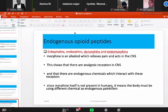So this is just an addition where I wanted you to see that we actually have endogenous opioid peptides. These are the endogenous compounds which are produced in our bodies, and they still have the effect of pain relief. These are the examples of enkephalins, endorphins, and so on and so forth. And these ones actually act on these receptors that are found in the brain. Besides that, it also makes a conclusion to say, morphine is coming from plants. How is it that something that you are making out of plants is going to act in the brain and find the receptors in the brain? It means that there could be something else.